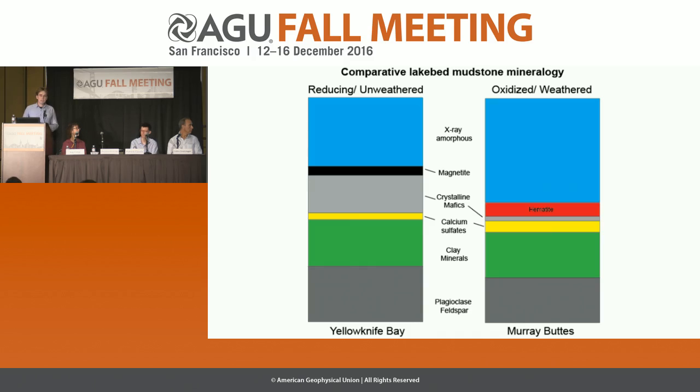And we're coming up with a coherent picture that as we're ascending the mountain, we're seeing evidence of increased aqueous alteration of the basaltic minerals that are washed down into the lake under progressively more oxidizing conditions. So I think later on John is going to talk about this and how this fits into the big picture of what's going on at Gale. Before that, Patrick's going to talk about detections of boron and their implications.